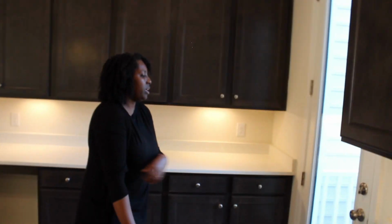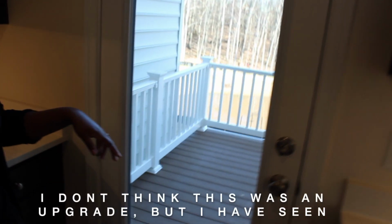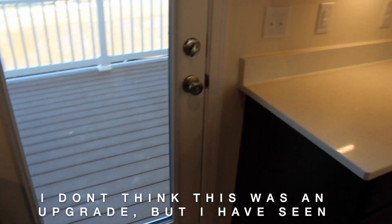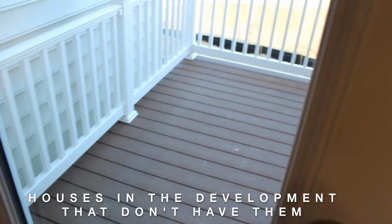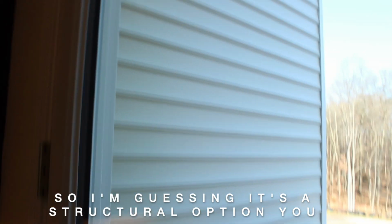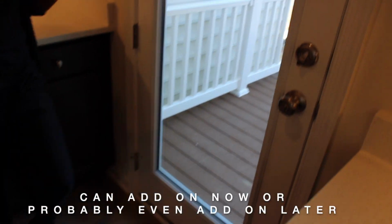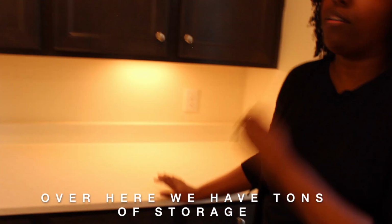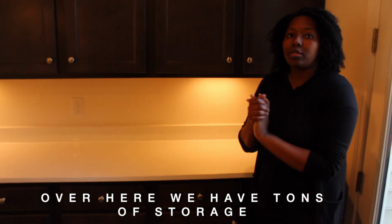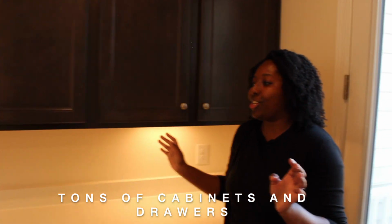Okay, and then coming around here, this is just our balcony. I don't think this was an upgrade, but I have seen houses in the development that don't have them. So I'm guessing it's a structural option that you can either add on now, or probably even add on later. But yeah, that's that. And then over here, you guys, this kitchen has tons of storage, tons of cabinets, tons of drawers, it's just so much.